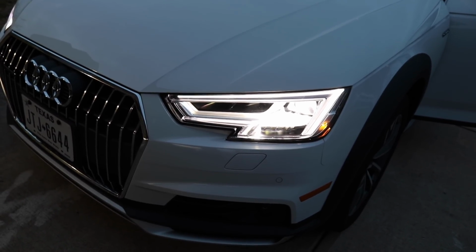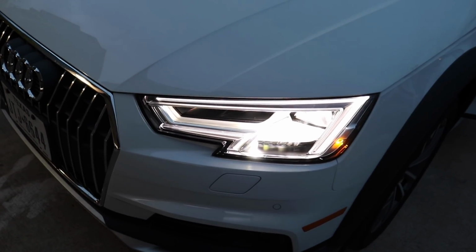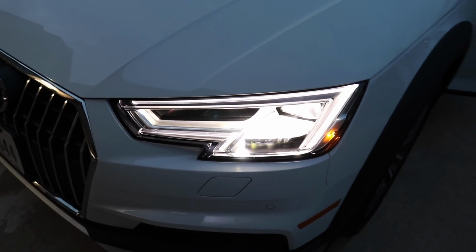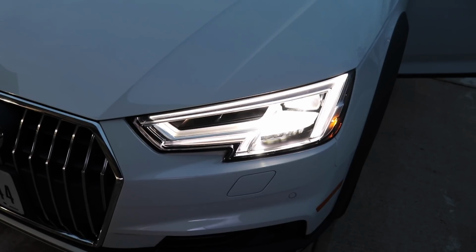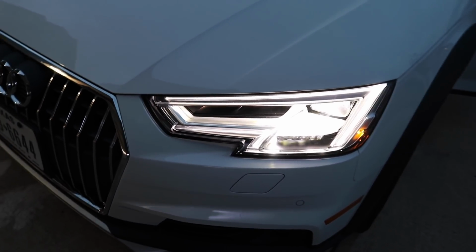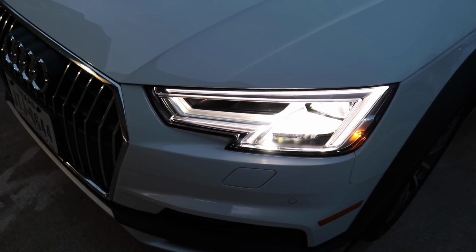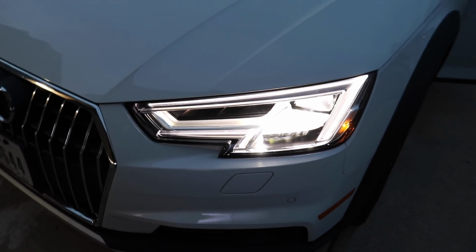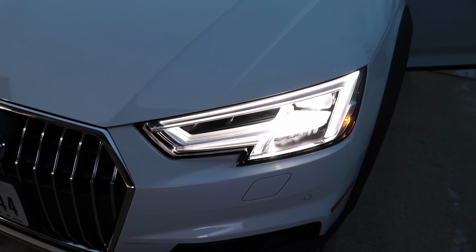And combine that with the auto high beam feature, which you can enable, and this will automatically turn on the high beams when the car can sense that the high beams can be safely used without blinding other oncoming drivers. So this has definitely been something that I've been very happy with the car, and just overall impressed. While they're not adaptive, I think that the auto high beam feature makes up for that.